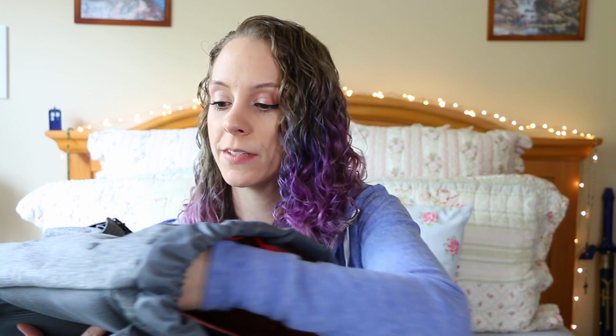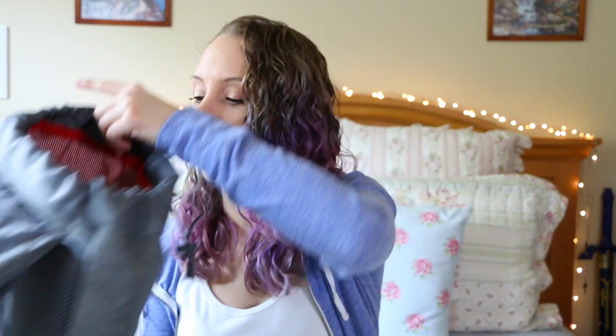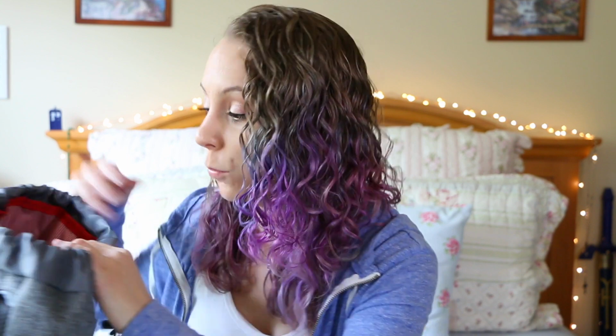And the other cool thing about this bag is that right here, if you can see that, it's actually a headphone hole thing. So basically you can string your earbuds to here, slip your phone into the pocket right here, and then you can listen to your music and have your phone and your earbuds inside, safe and secure inside your bag. I actually haven't tried it yet because I pretty much always have my phone in my hand, but I think it's still a pretty cool feature.